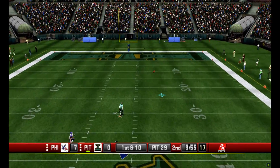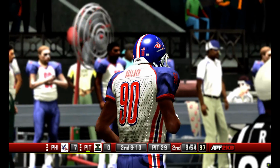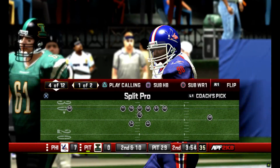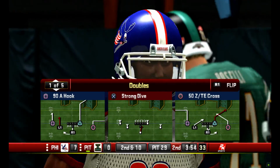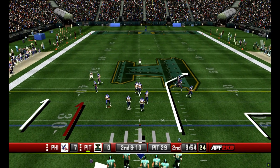Cunningham lets it go deep down the right side, and it's incomplete. Jerry Rice ran a post pattern on that last play, but he couldn't make the catch. Potential for a nice play there, but no good. That incompletion will bring up second down.